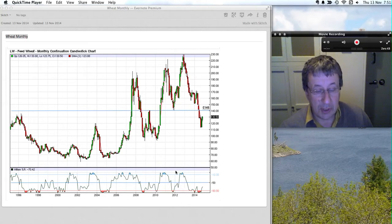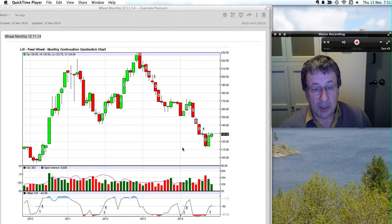I'm doing a little bit of work over the next couple of months on cycles on the wheat market, and you can see here the last three highs, the three peaks, and obviously we've got three lows now in place, so we can make some form of cycles on that. I'm just doing some work at the moment.